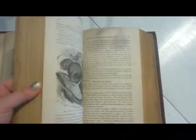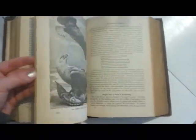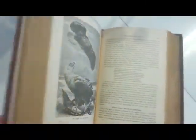Oh, where's one? Come on now. Did I pass one? I don't know. It just has the neatest. Oh no, maybe I'm thinking of another book now that I'm deep into thinking about it. But there are some crazy illustrations in here. I just love this book.